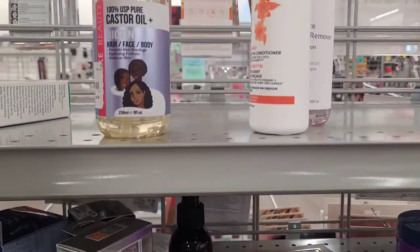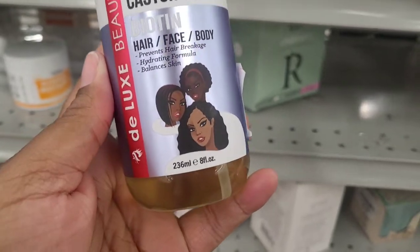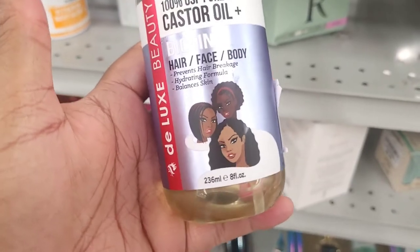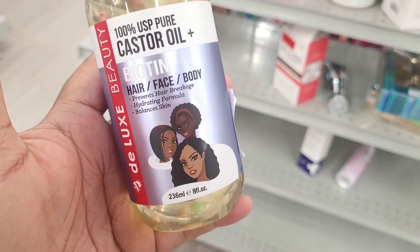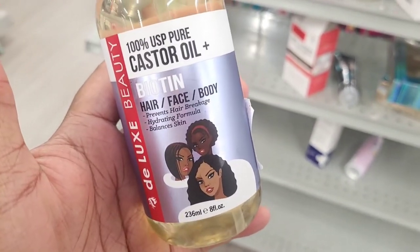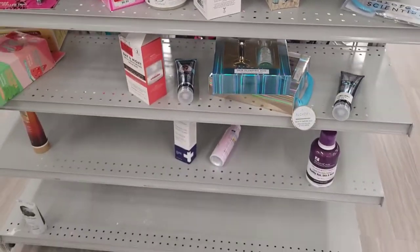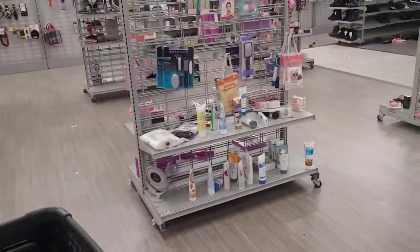What is this? Castor oil, biotin, hair, face, and body. What is that? Do I need that? Look, prevent hair breakage, hydrating formula, balanced skin. You know, castor oil is supposed to be good for the hair, face, and body. And it's also good when you do a cleanse with it, by mouth, because it'll clean you out. It says 100% USP pure. I think I'm going to get that. So I was just talking about that, something for my edges and stuff, because I've been pulling my hair back a lot, and yeah, I'm going to have to get that together a little bit.